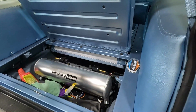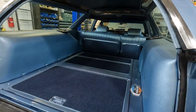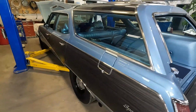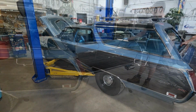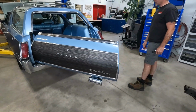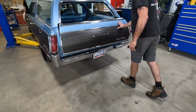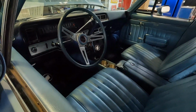Oh, there's the air ride. Unreal. Yeah, it looks beautiful. No kidding. I didn't know I had a third row seat. Yeah, should come out nice. Dual action gate opens up either way. I'll be a son of a gun. I didn't know they had that back then. That's awesome. It's a step to get in. Unreal. I like the console. Air ride gauges in the console.